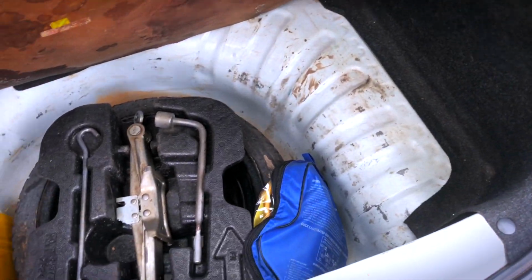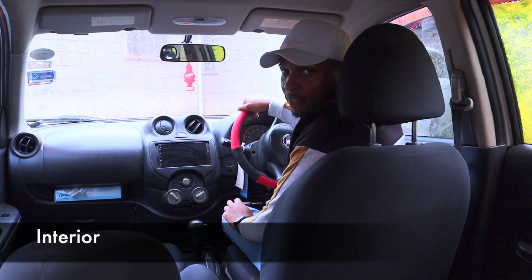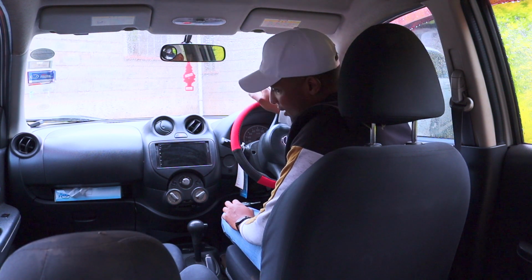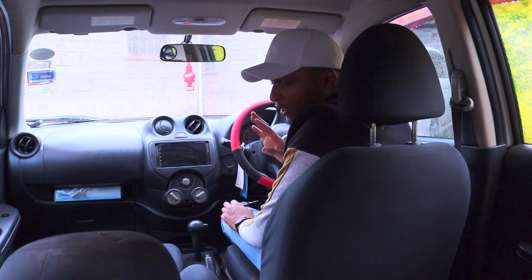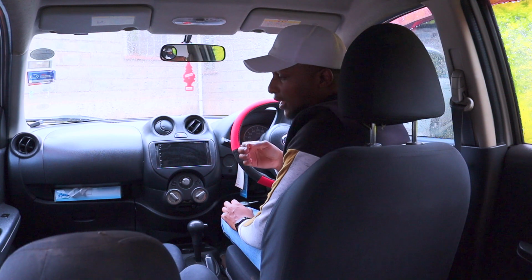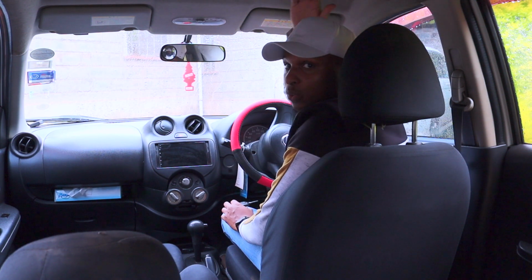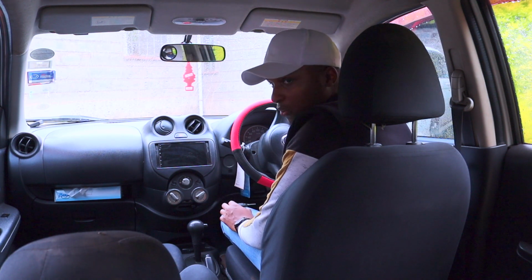Now underneath here you'll find the spare wheel and the toolbox, which is quite nice for such a small vehicle. In the interior of the Nissan March, this particular model feels fantastic. Great rever positioning, great steering positioning. Kila kitu in this model was built basically for practicality. And unaona, even if you're a small or tall driver, there is adequate headroom and legroom, quite comfortable.